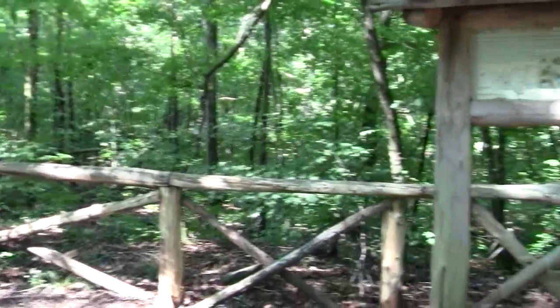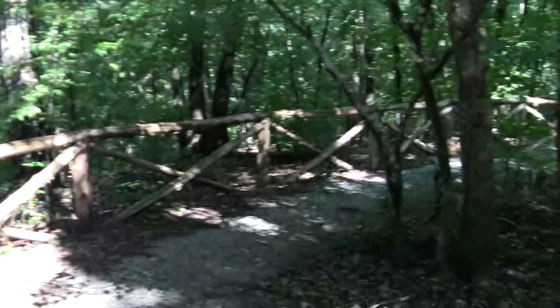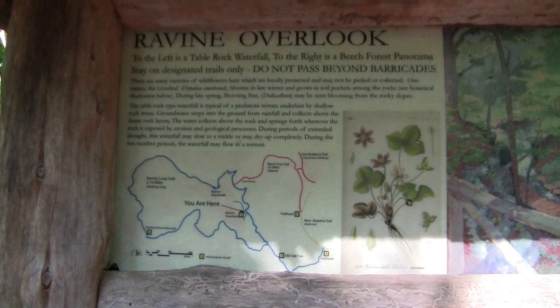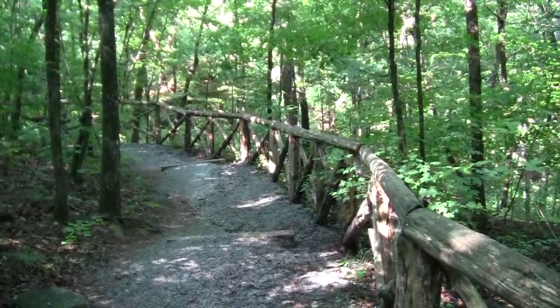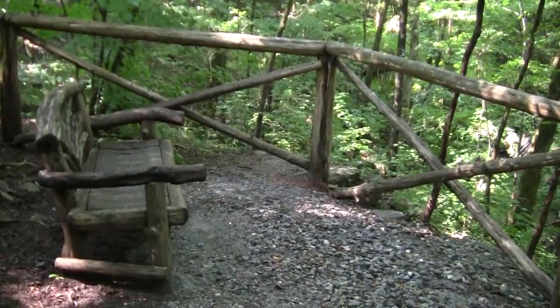We are here at the ravine overlook. It looks like the trail makes a circle here. To the left is Table Rock Waterfall, and to the right is the Beech Forest Panorama. So we'll stay on the trail here and go to the left. We're going down the hill to see the Table Rock waterfall. This is the overlook for the waterfall, and I can see they have a bench here for us.